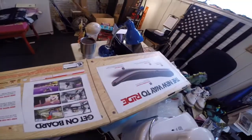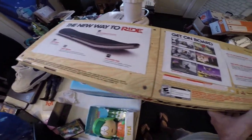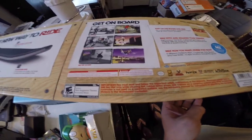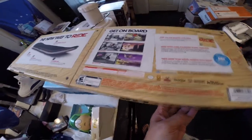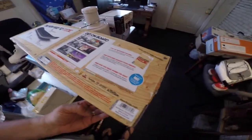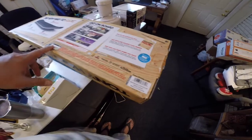There's a picture of the skateboard. Let me see if I can turn it around. The skateboard, and you can play the video game. It looks like you're actually riding on the skateboard in the video game. So you just step on the board and ride, and you can also play against your friends, so that's pretty cool.